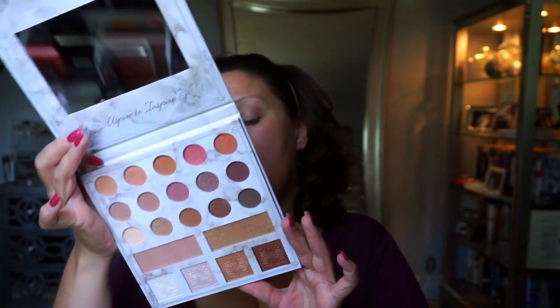It says the 21 color eyeshadow and highlighter palette exudes the YouTube beauty maven's signature glam girl style. So this is just kind of a follow-on to the first palette. I think a couple of the shadows are the same, but I'll do a look with this. I'll do a tutorial with it. So yeah, I picked that up.